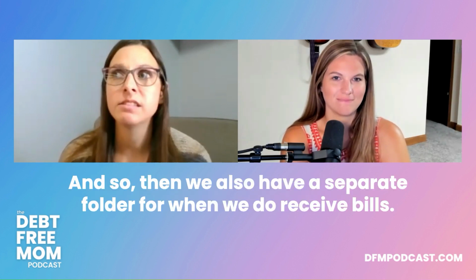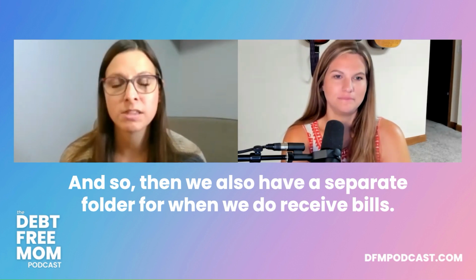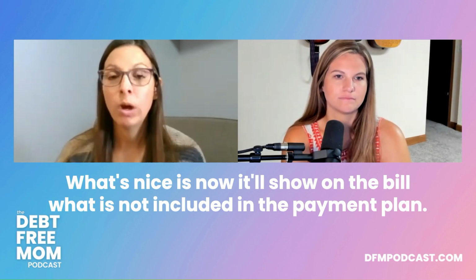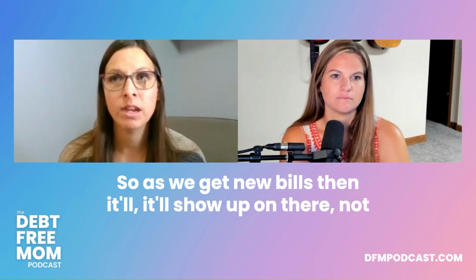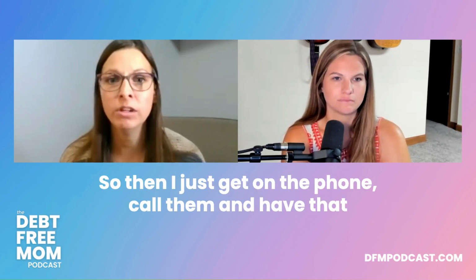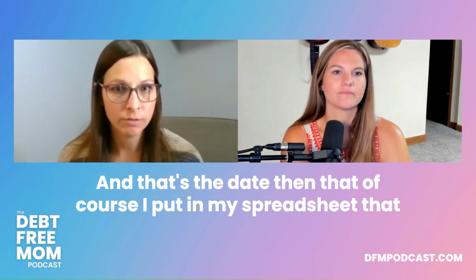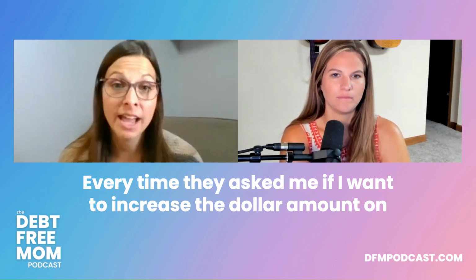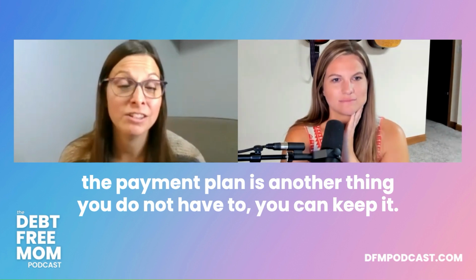And so then we also have a separate folder for when we do receive bills. What's nice is now it'll show on the bill what is not included in the payment plan. So as we get new bills, it'll show up on there as not included on the payment plan. So then I just get on the phone, call them and have that added to the payment plan. And that's the date then that of course I put in my spreadsheet that it was added to the payment plan. Every time they ask me if I want to increase the dollar amount on the payment plan, is another thing. You do not have to.